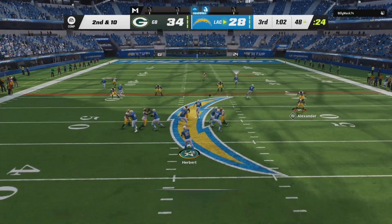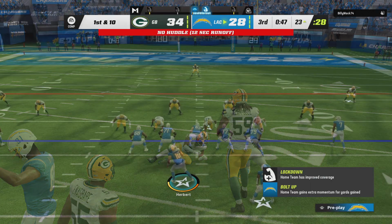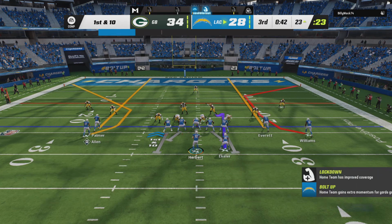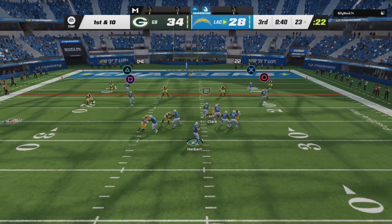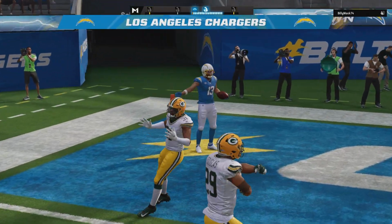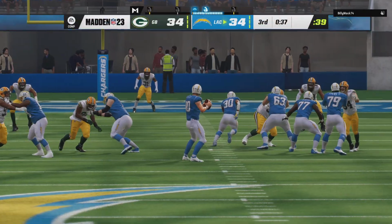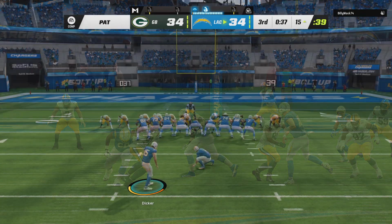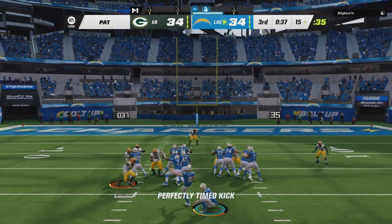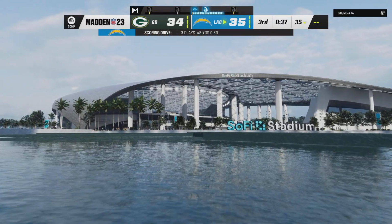On 2nd and 10, the ball back with Herbert. He's got his man. That's Everett, the tight end. And he goes down, but not before getting this inside the 25. Herbert setting up to throw on 1st down. Wide open, it's Allen, complete. Touchdown, Chargers! Keenan Allen with a touchdown reception from Justin Herbert. And the Chargers have evened the ball game with a chance to take the lead here in the final minute of this 3rd quarter. Extra point right down the middle, and that will put them on top here in the 3rd.